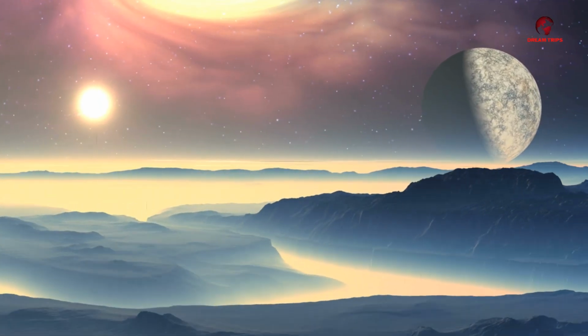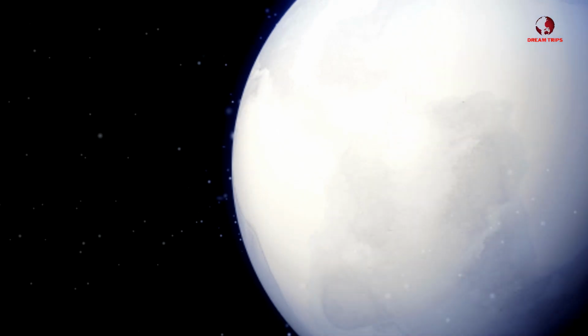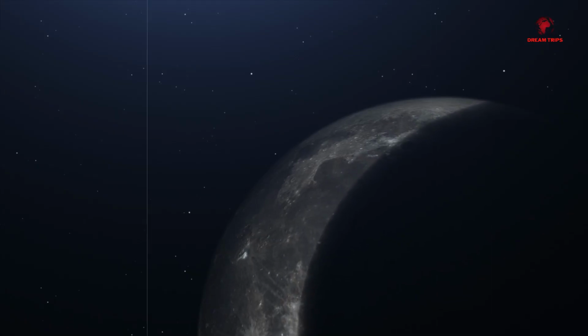The Europa Imaging System, EIS, and the Radar for Europa Assessment and Sounding: Ocean to Near-surface, REASON, will study these features to understand the dynamics of the ice shell and its interactions with the ocean. Plumes of water vapor.